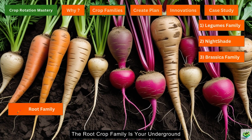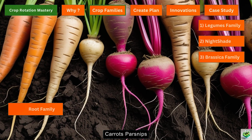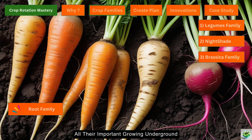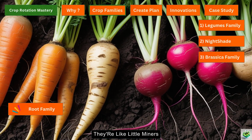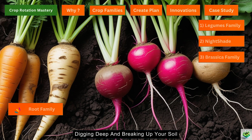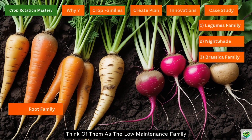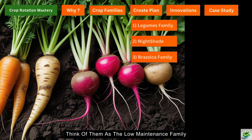The root crop family is your underground treasure team. Carrots, parsnips, beets, radishes. These vegetables do all their important growing underground. They're like little miners, digging deep and breaking up your soil. They prefer soil that's not too rich. Think of them as the low-maintenance family.